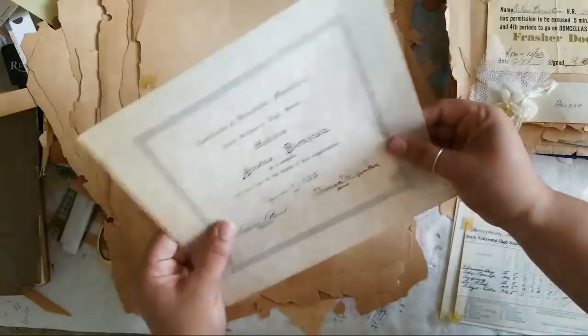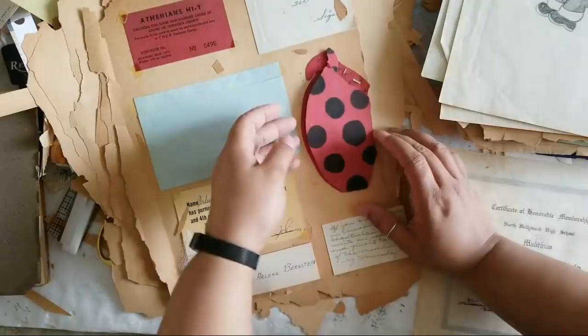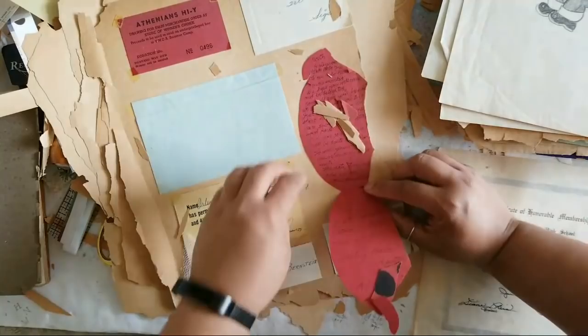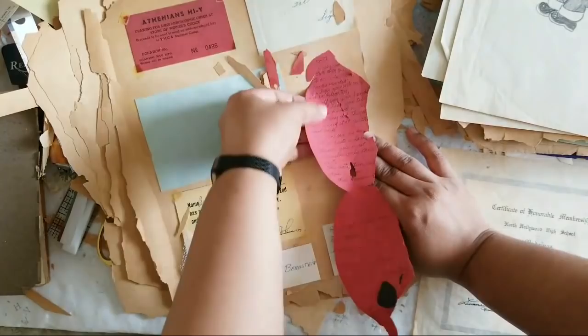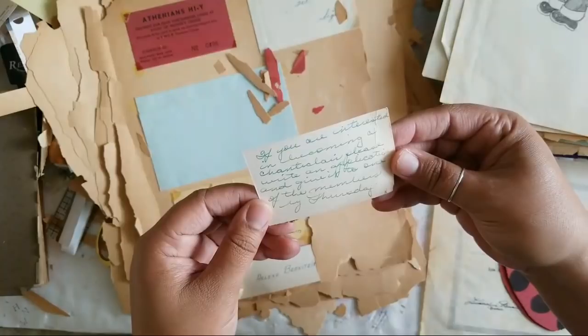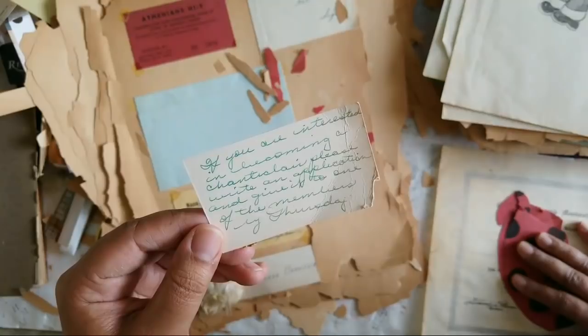This is another certification, but I love this paper that they were using. Okay, so here's another page. Ooh, stuff on the back. Here it looks like a ladybug, maybe? This is also made out of construction paper, so I don't think I'm really going to be able to save this. I can save the top part, maybe. Yeah, because it's already tearing. There it goes. It's an invitation, though. A little ladybug invitation. If you're interested in becoming a Chanticleer, please write an application and give it to one of the members by Thursday.